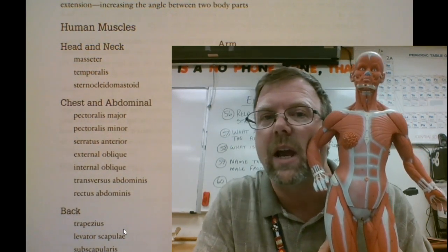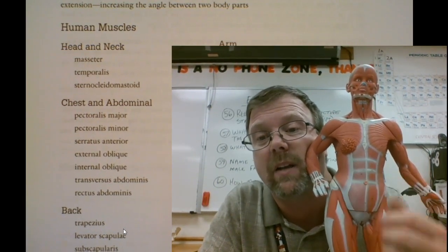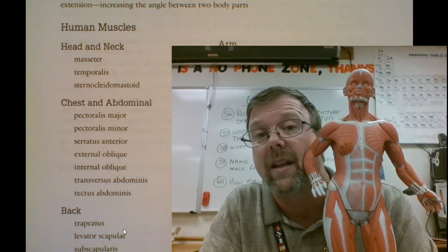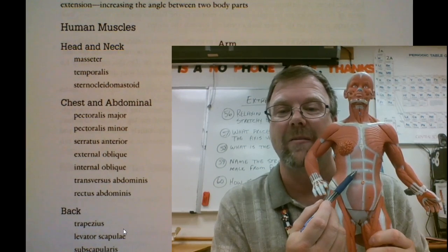I love what Larry the Cable Guy says. He says, I've got a six-pack, I've just got a keg on top. I can relate to that, so I think that's pretty accurate. All right, so you've got rectus abdominis.